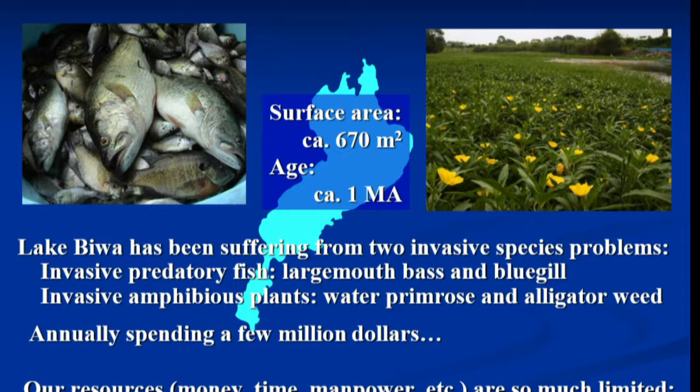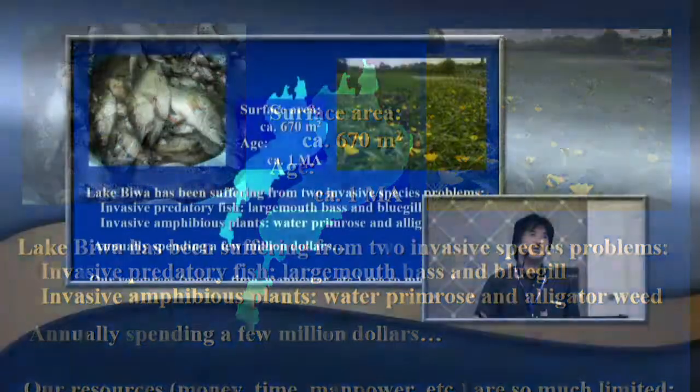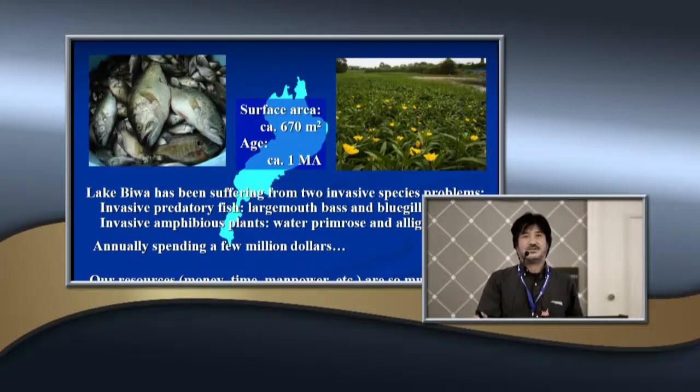And Lake Biwa has been suffering from very serious impacts by two major invasive organisms. One is invasive predatory fishes from North America, largemouth bass and bluegill, and the other one is invasive amphibious plants from South America. But you know, our resources are so limited, so we need to concentrate our efforts. In this sense, it is very difficult for us to consider the ecological impacts of snakeheads in Japan right now.